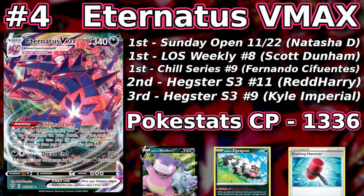But even with Colossal, I don't find this deck to have that bad of a matchup. But Colossal VMAX is definitely really terrifying to play against. Just a really crazy deck when you look at it. 340 HP on a Pokemon like this, absolutely wild. And it has everything that it could possibly need to be a great deck, and it is a very good deck. But again, I think towards the latter end of this month, people weren't playing it as much as they used to, and I think that's why we see it at number 4.